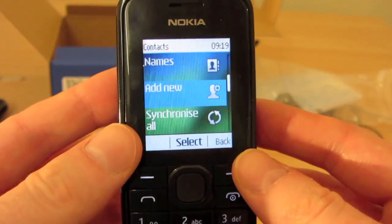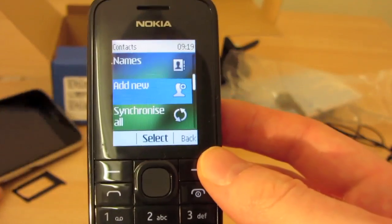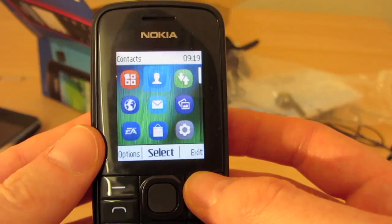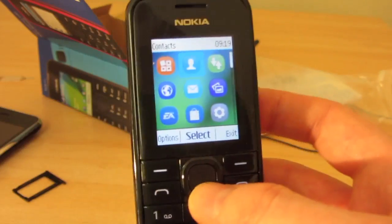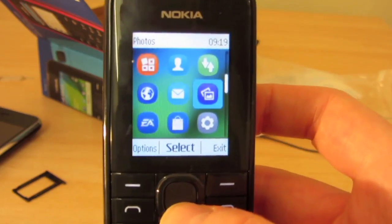Guys, I've spent the last 20 minutes in between this last edit copying over a whole lot of contacts from my iPhone here because unfortunately it didn't bring them over when I tried to load them from the SIM, which I've just inserted. So I've had to, not all contacts, but a good majority of them.